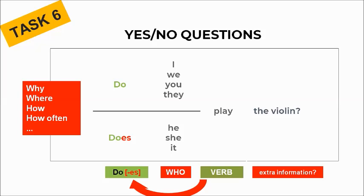And if you have any kind of question words, they go in front. So why do I play the violin? Where do you play the violin? How often does she play the violin? And so on.